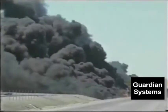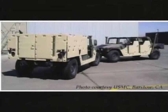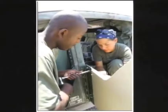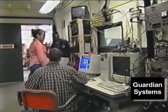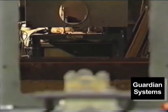Another roadside explosion in Iraq. When the Marine Corps needed to upgrade protection on its vehicles, armor was scarce. They wanted to fix it in place within a few weeks. Researchers at the Dahlgren, Virginia Naval Surface Warfare Center stepped in and worked 7 days a week to find a solution.